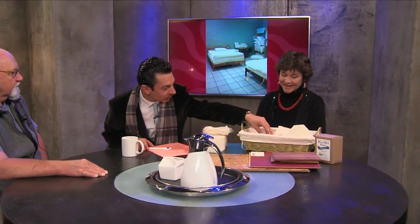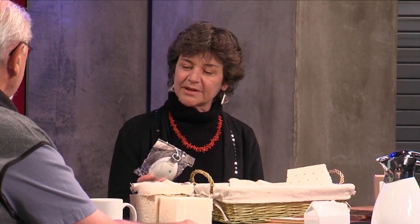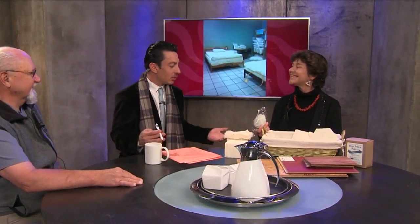And what is this thing? That's a shower head. And how does that get into water and energy efficiency? So this is a low flow shower head. It's restricted to 2 gallons per minute, and it's only $5.99.